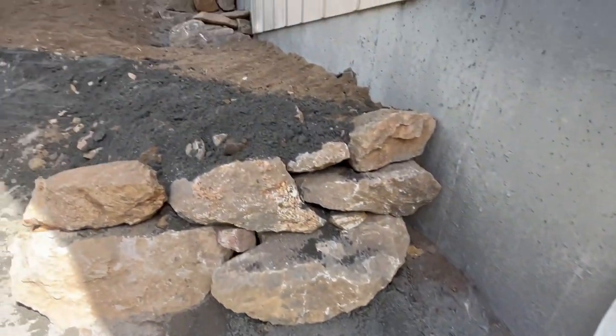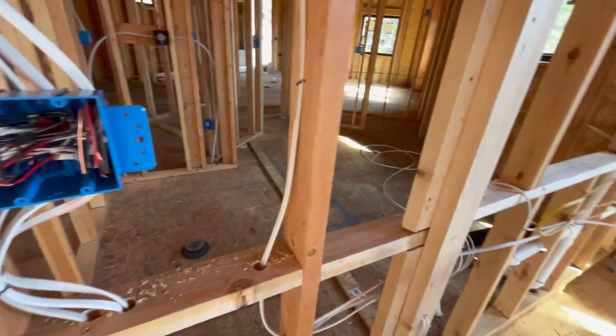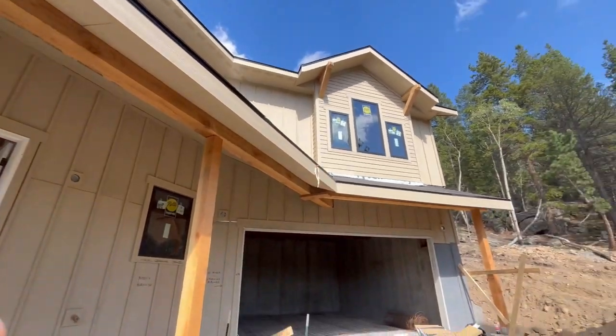The other stuff that's going on at the house, excavators dug a gas line, they got gas hooked up. Excavators dug a trench to hook up the water line. Electricians and plumbers are working, cranking along. So it's coming along really well. Everything got sided, all the exterior trim is up. It's starting to look like a house, which is pretty awesome.